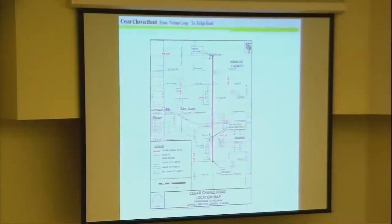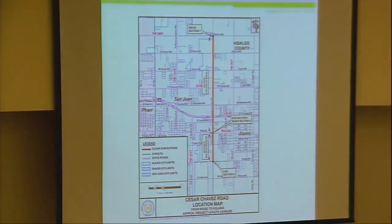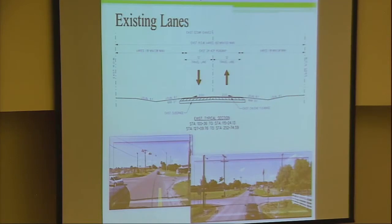So on slide 2, we have the location map, which shows our limits. The project is approximately 3.6 miles, and it's straddled between San Juan on the west side and Alamo on the east side. On slide 3, our existing typical section is a 2-lane rural road where the drainage is roadside ditches above ground. When it rains a lot, you see the water puddling. On the next slide, we have our proposed typical sections, which is what we're proposing to build.